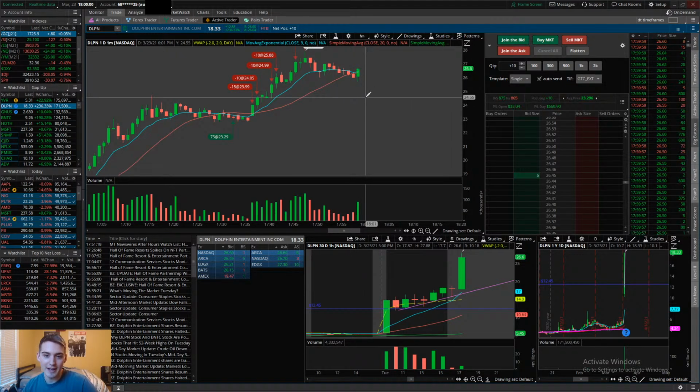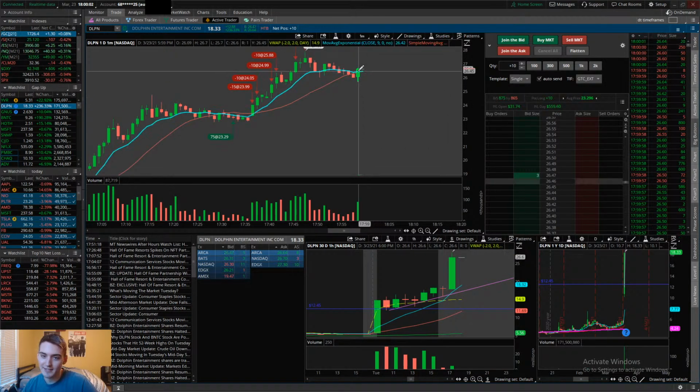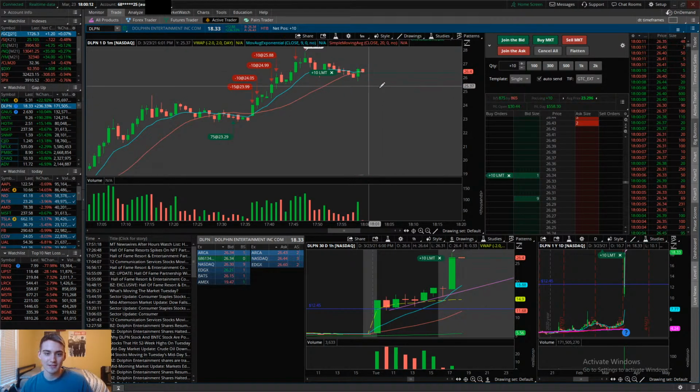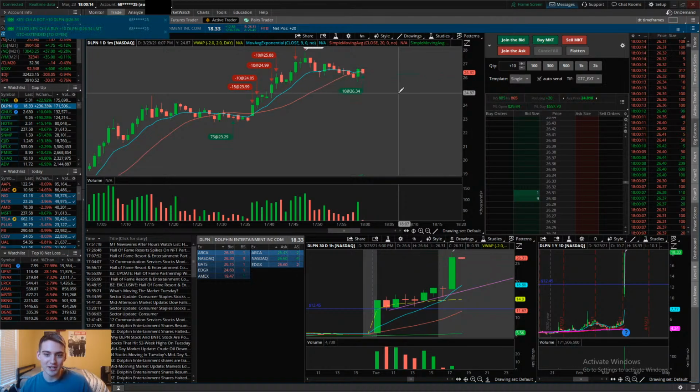And I'm conflicted. That's a nice close on that candle. Watch for this. That's the entry spot right here, right now. Buy. That's the spot. I could dip in this, see if I get filled. 10 shares. This would be the spot. And now the stop is below 26.